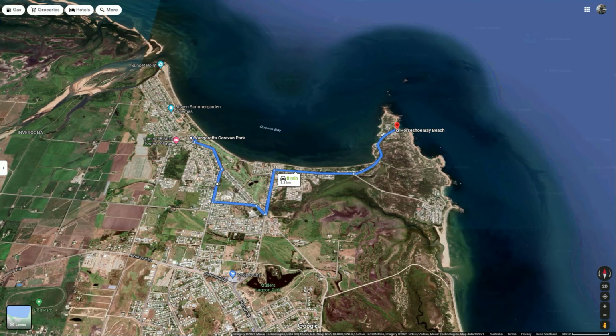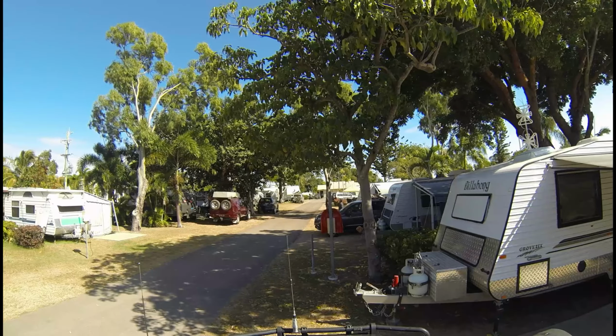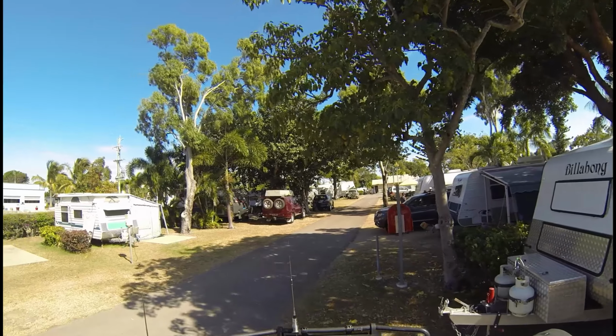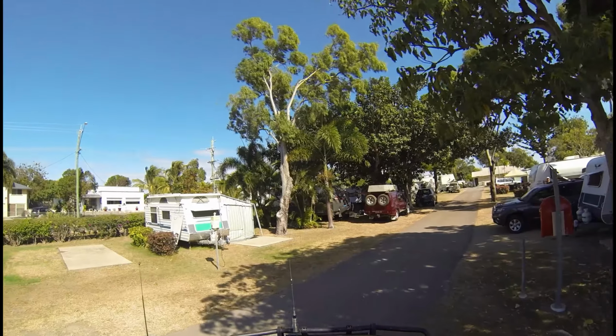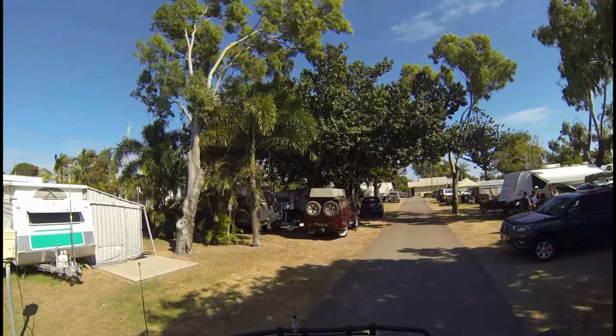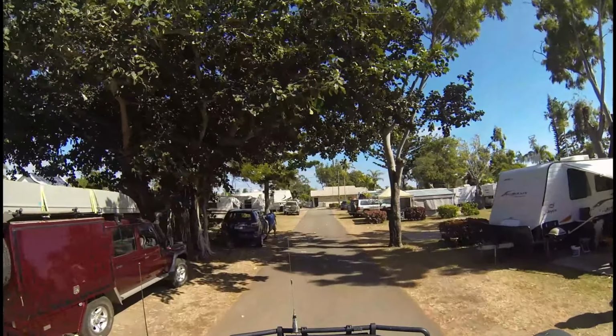Hello everyone, we are in the town of Bowen in Queensland. Bowen has a population of just over 10,000 people. It was settled in the early 1860s. It was chosen for settlement due to the Don River and the Port Denniston Harbour, which is sheltered by Stone Island out in the bay.